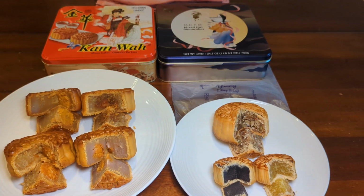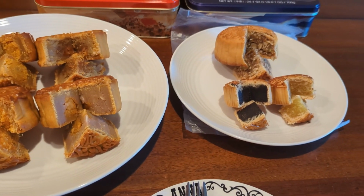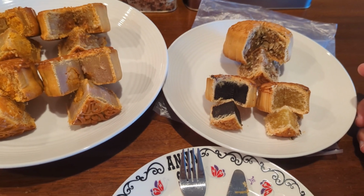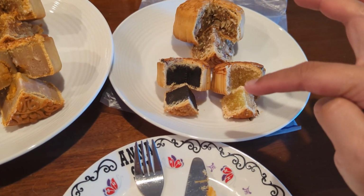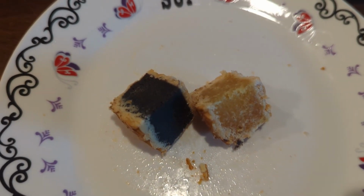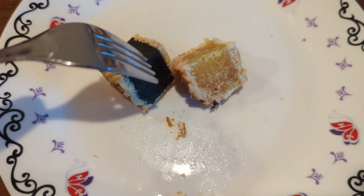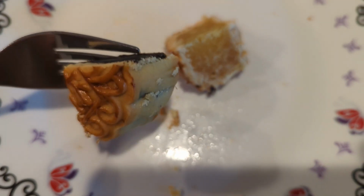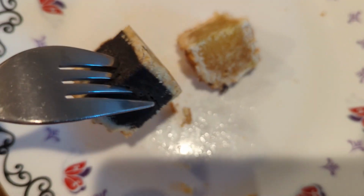Okay, so now it's time to taste them. I'll start from the least familiar, which are these two, right? Okay, what do you think? I'll go sesame first. It's really, really dense, extremely dense. See, it's not falling off at all.